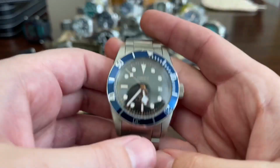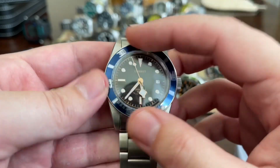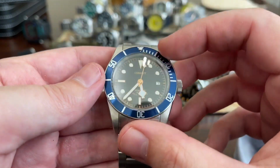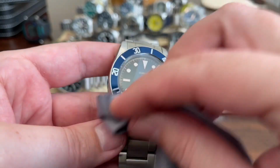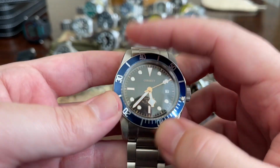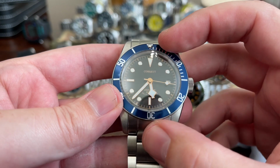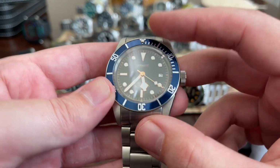And another Corgi. Did not review this on the channel. Just really like the blue color of the bezel. It does not line up at all, which is probably why I never wear it. I don't know if I'm OCD, but he says as he must take the fingerprints off. I don't know if I'm OCD, but even when I try really hard, it just does not line up. So, yep, this is one that I very rarely wear.